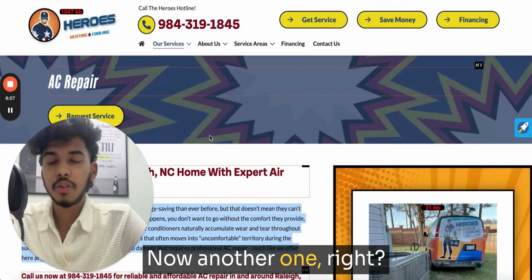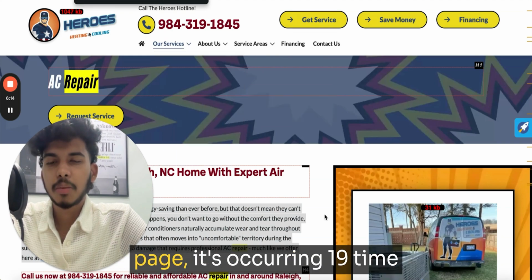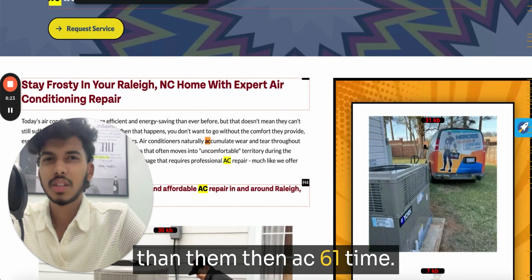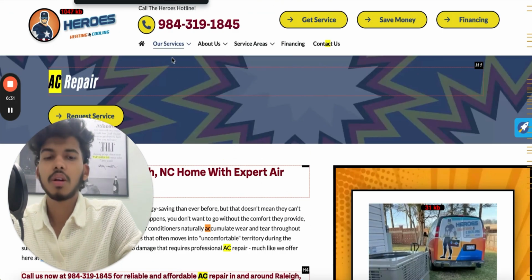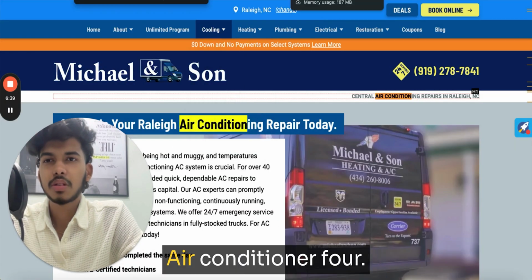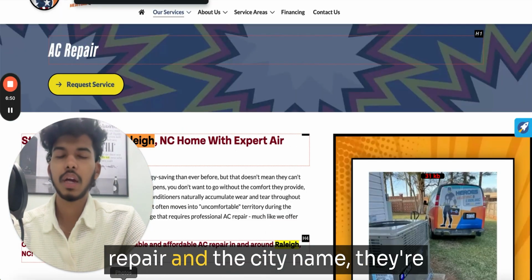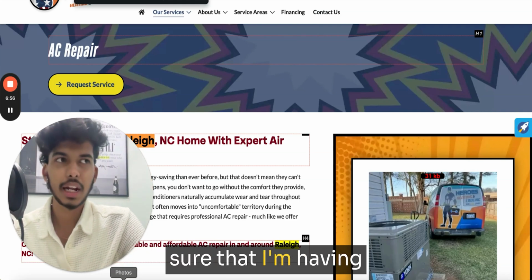Now another one, let's quickly compare the words. The repair term, for instance, on this particular page, is occurring 19 times compared to their competitor's 32 times, 12 times more than them. Then AC 61 times, okay. AC 45 times, pretty much the same. These guys are having it more, but it ain't helping them. Then air conditioning 5, air conditioning 5, yes. Air conditioner 4, air conditioner 6, yep. Then city name 8 times, and these guys are having 12 times. So if you see, for repair and the city name, they're having much more, or the frequency is kind of higher. So I would make sure that I'm having that on my page as well.